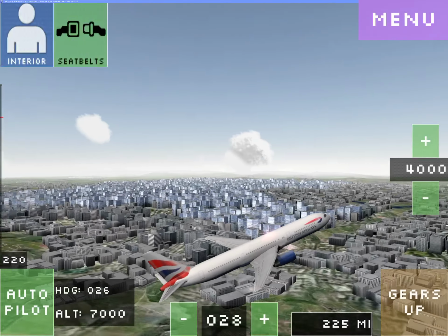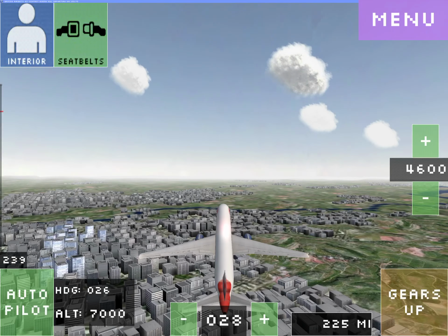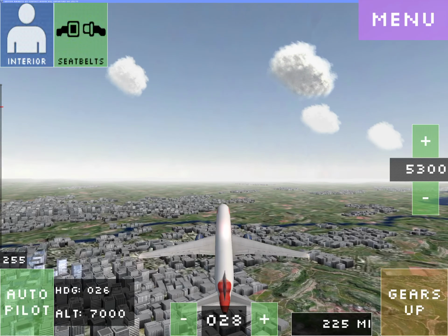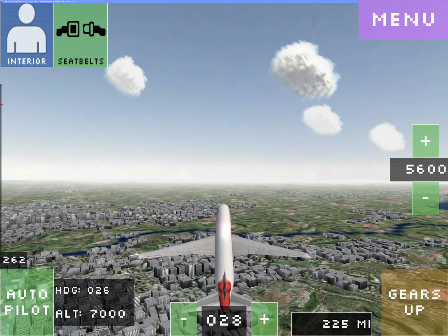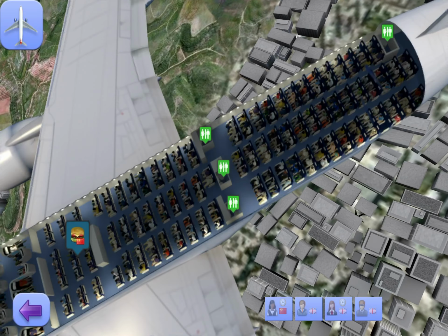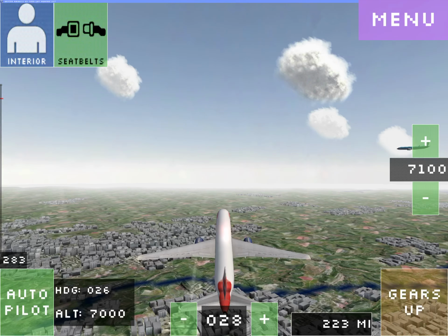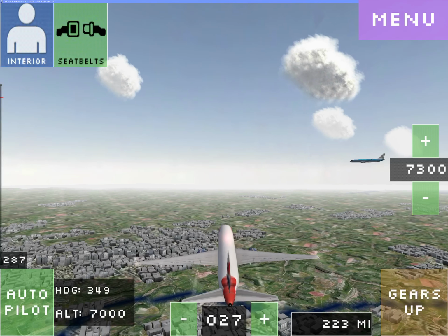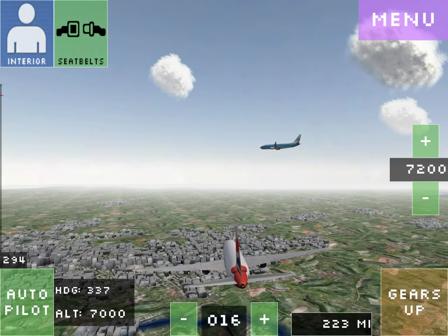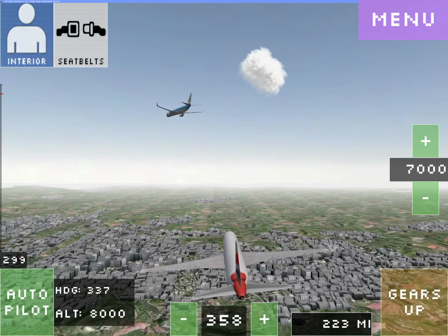British Airways 2-3, contact Biggin Hill departure on 132.70. Going to 132.7, British Airways 2-3. British Airways 2-3, turn left heading 337. Turn left heading 337. British Airways 2-3.